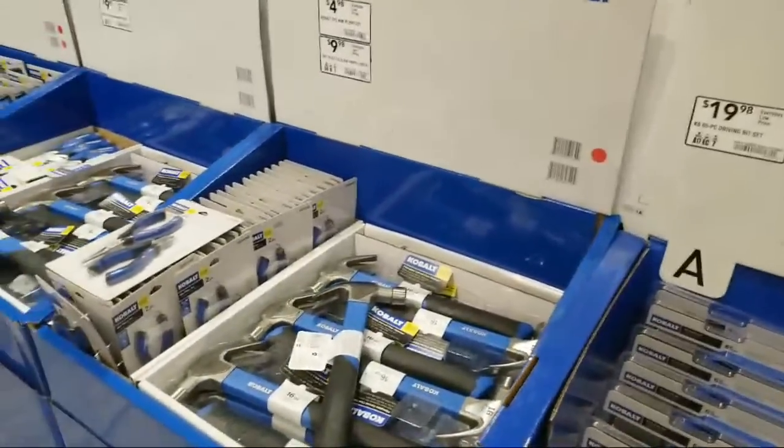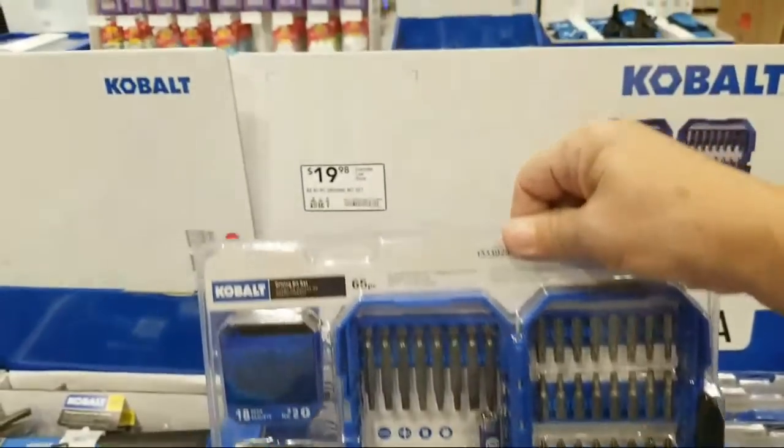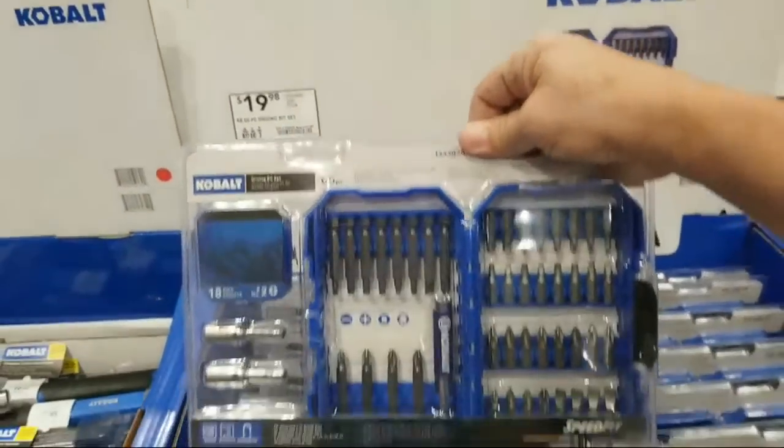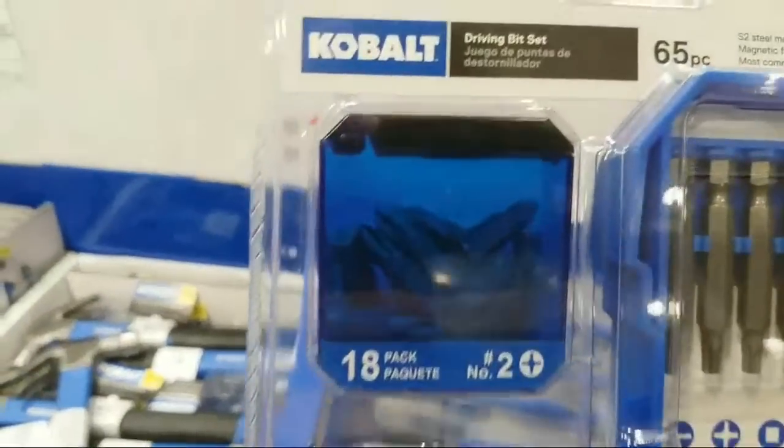And this is, it's okay. I would rather see this closer to like $12. So this is how many? 65 pieces. 18 of the pieces are in there.